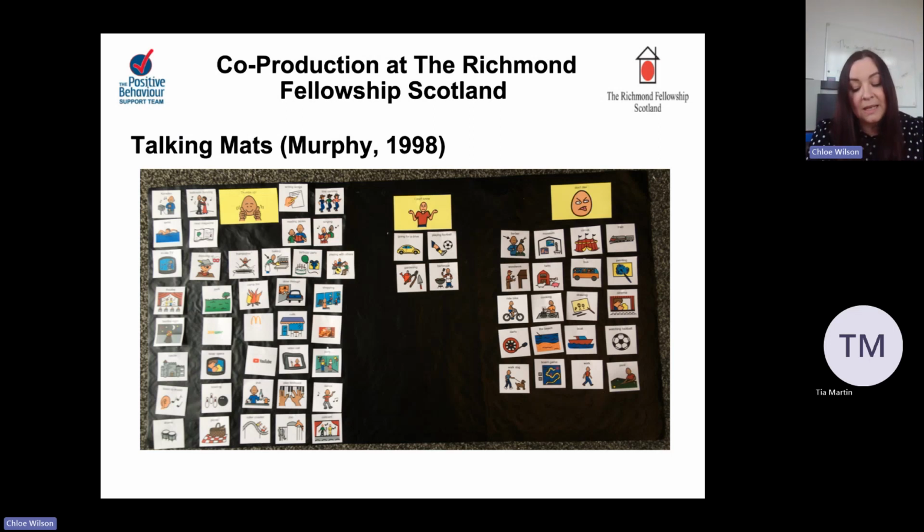So a talking mat was completed to gain an understanding of what that person wanted to do. And this was used to plan their support and activities, ensuring that preferred activities made up the majority of their week, but also perhaps having preferred activities scheduled after the least preferred activities. So it provided that kind of positive reinforcement.